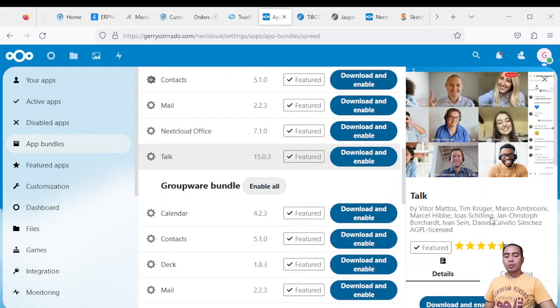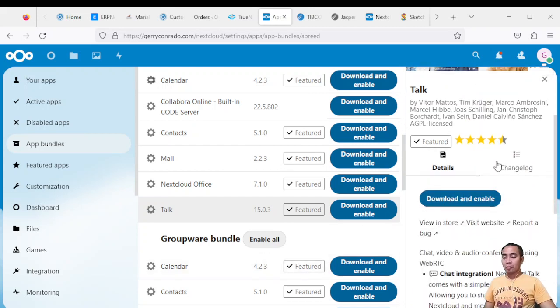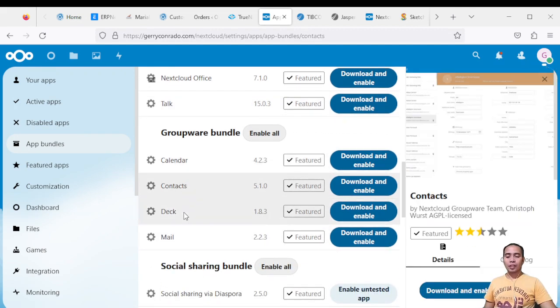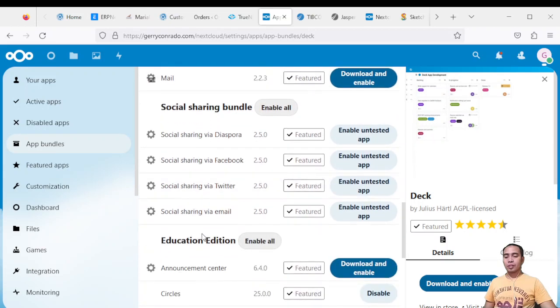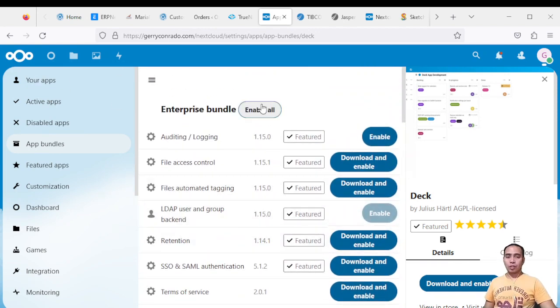You can also use Nextcloud because there is a Nextcloud Talk as a platform for collaboration, communication, video conferencing, chats. Look at that. That's the beauty of Nextcloud. A must-have for a company. Calendar, contacts, deck. Deck is a project management tool or a task management tool. You can install it and download and enable it. And there's more. There's a lot more that you can install on your Nextcloud server.